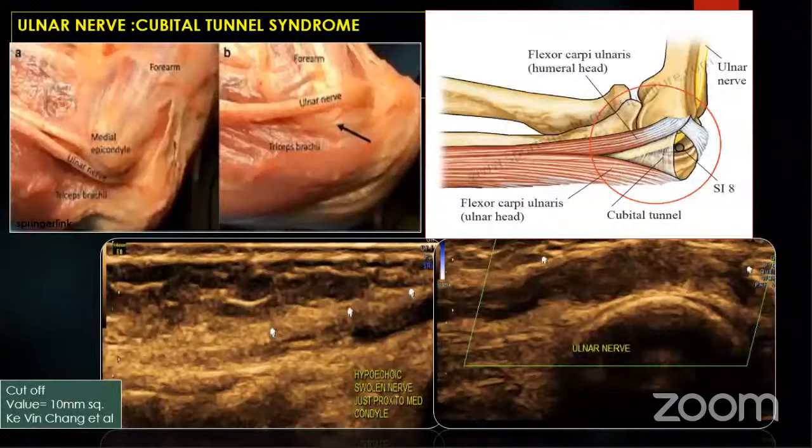Next nerve to be compressed is the cubital ulnar nerve, in cubital tunnel syndrome. We know it's passing through a narrow tunnel. By the side, we have the medial epicondyle and the olecranon process, and it is covered by the Osborne retinaculum here.